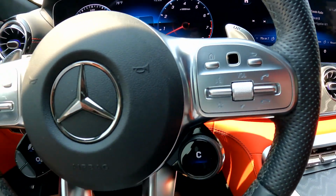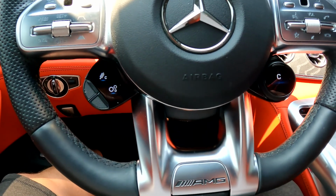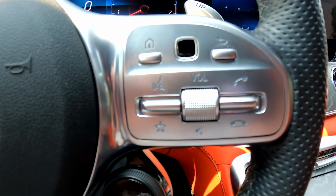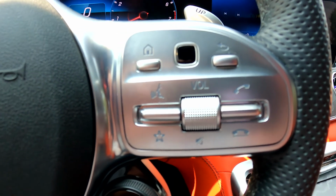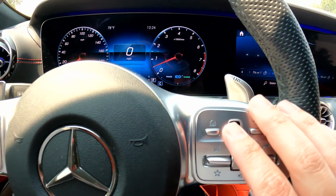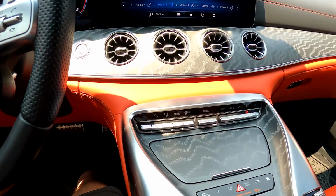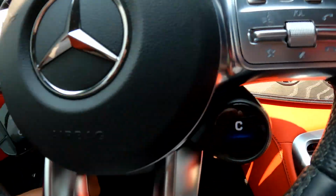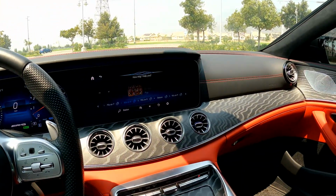And granted, Mercedes still has not put one button in particular, which I think is important, to be able to shuffle through your stations. It's still not here. You've got a volume control button, you've got some mouses that do some stuff, but you don't have the ability to fast forward through your stations on this button. And this is a 2021 car. When do you think Mercedes is going to figure that out?